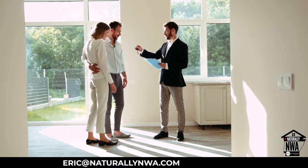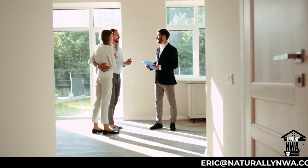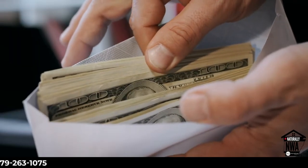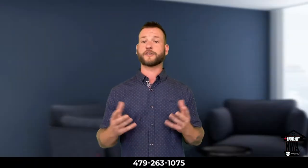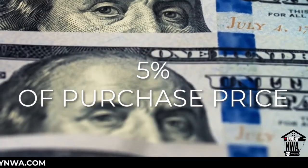Now, to determine market value of a property, make sure your agent does due diligence and gives his or her opinion of the estimated market value of the property you're looking at. It may be under asking or it could be over asking price. Next, make a sizable deposit. Sellers are more likely to accept an offer with a larger deposit because that speaks to the seriousness of the offer. 5% of the purchase price should be enough.